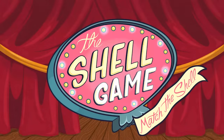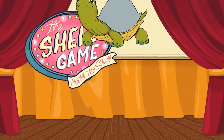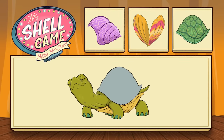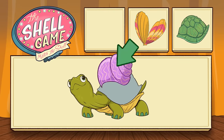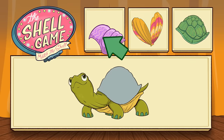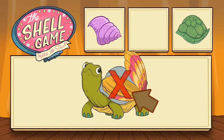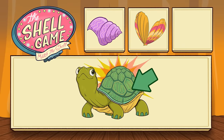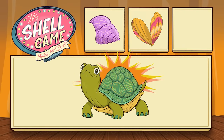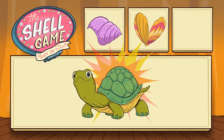Hello, hello, and welcome. Let's play the shell game. Can you figure out which shell goes with this animal? Can you point to the shell that seems right? Maybe it will sit on the animal better if we find a shell that's rounder and a little bigger? Yeah, that's it. It's a turtle. Jump, jump.